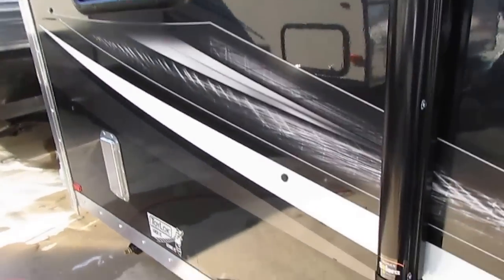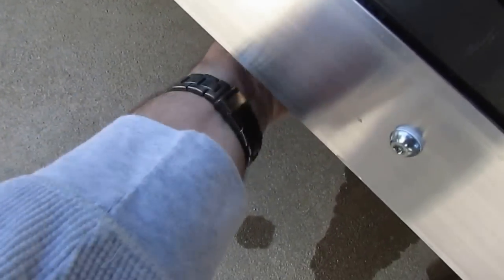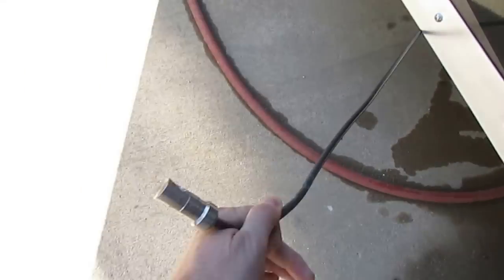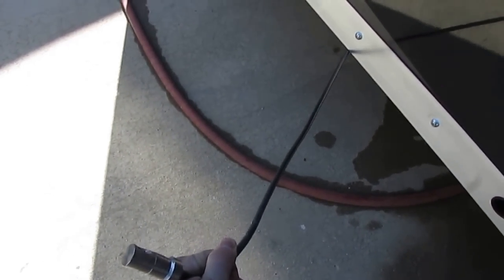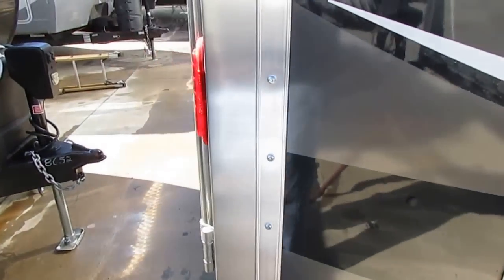It's got the optional toy lock system, and this is actually a steel cable where you can take your motorcycles. Let's see if I can do this one-handed. You can actually attach your motorcycles, four-wheelers, or any kind of toy to it. It's attached to the frame of the camper. You don't have to worry about somebody sneaking off with your toys in the middle of the night while you're asleep.